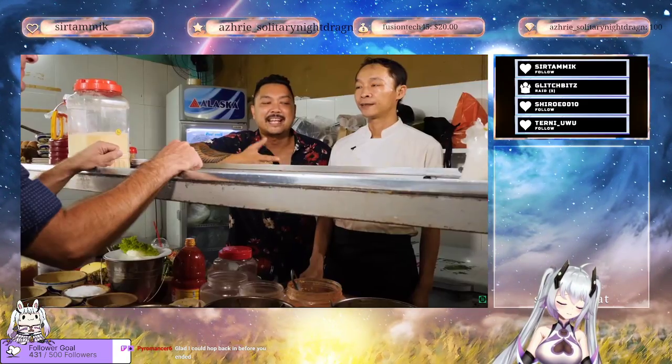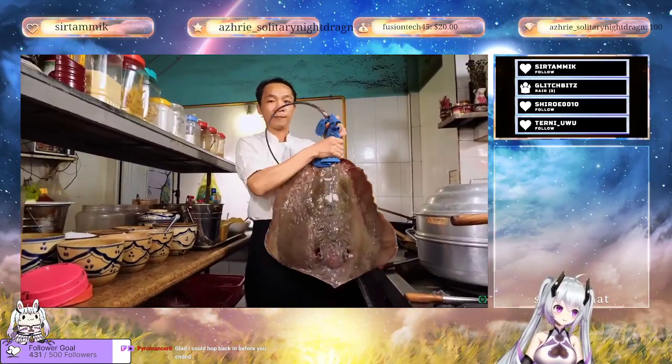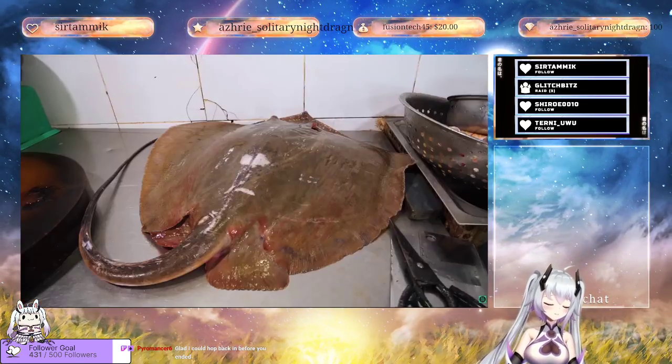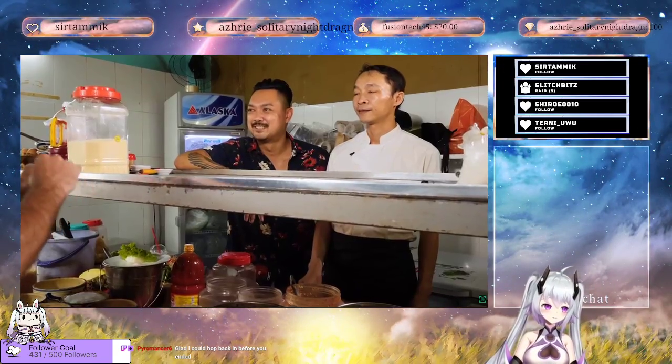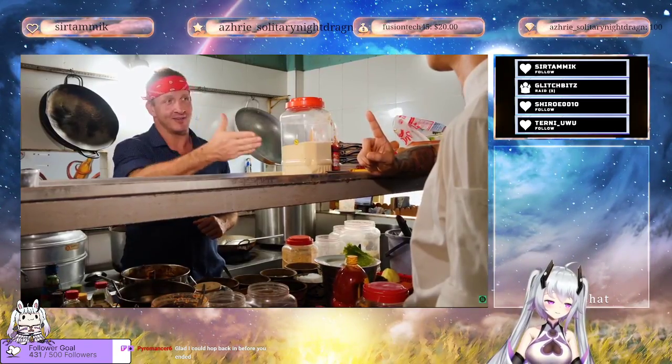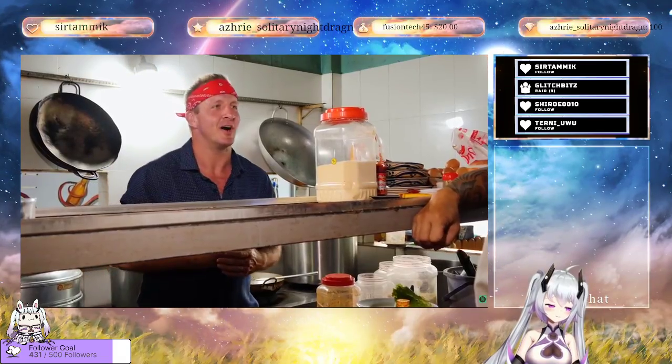It's a flat fish. It looks like alien, right? I mean, have you ever had stingray? I've never had stingray in my life. I don't have any idea what it tastes like. Well, after we leave today, you'll still have no idea. Because today we're going to be trying liver. Well, yeah, the liver. Liver. Great.